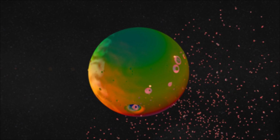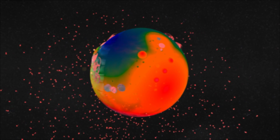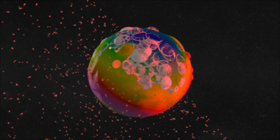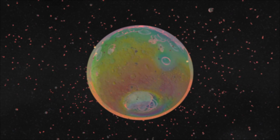Meanwhile, all of this activity is going to cause the creation of massive locators on the surface. Eventually, the gas returning to the planet envelops the entire surface, returning a small fraction of its former atmosphere.